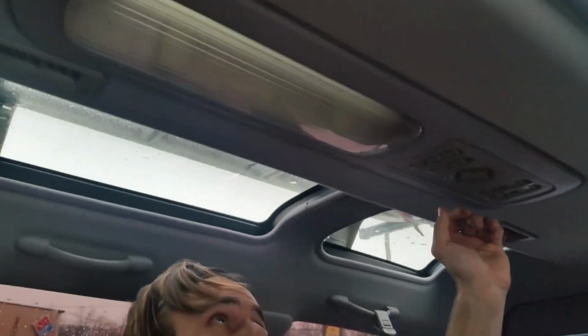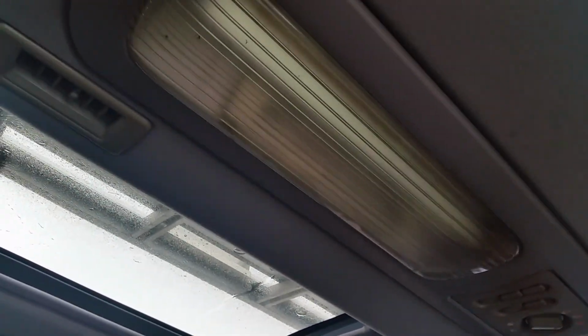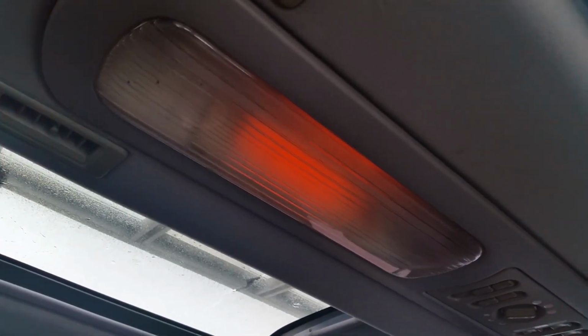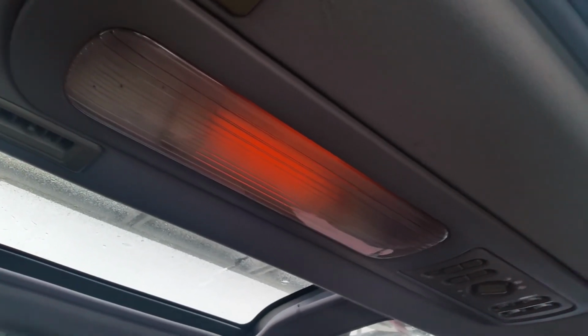What is this thing here, Craig? We've got different cabin lights in here. So it looks like a fluorescent bulb almost. Oh wow, it is. It lights up pretty bright at night, and you can either do white or red, which when you're driving is really not distracting at all. Yeah. The red light.